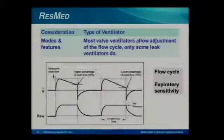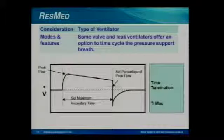Now, of course, we call it different things. Some machines call this a flow cycle, and other machines call it the expiratory sensitivity. Now, this particular machine offers 2 options. If the breath does not flow cycle within a certain amount of time, it will stop the breath anyway. It will say, okay, this is the maximum time I'm going to allow you to inhale. It's kind of a safety feature.